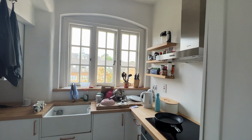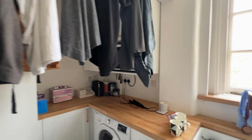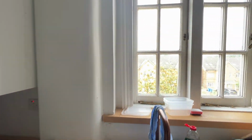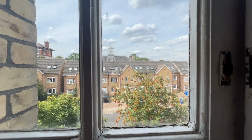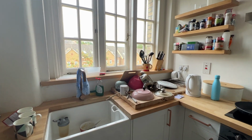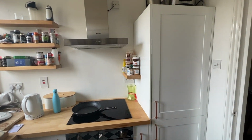I absolutely adore this kitchen with its cute little points of nostalgia. I mean, take a look at these windows overlooking the clock tower. You'll never be late again. With fully integrated appliances, you've got a complete blend of old and new in a perfect sort of fusion. We'll use that fusion right the way throughout.